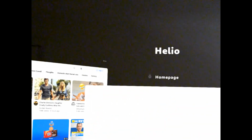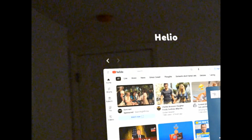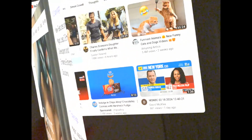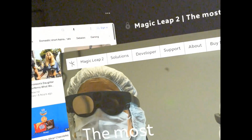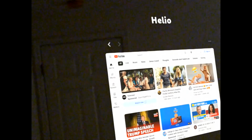Let's actually choose a site including the Magic Leap website. And we also have YouTube here loaded on the edge as well. And they are really just floating windows in space. So if you are looking at this thing from different angles, you're able to see your perspective change as if it was a physical display that is just hanging there. So you can set up, again, up to a dozen different windows in your surroundings and do a little bit of productivity if you really wanted to.